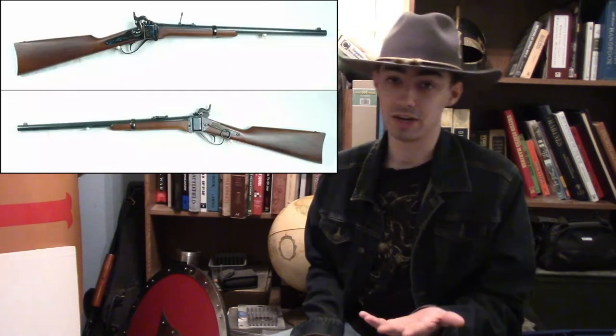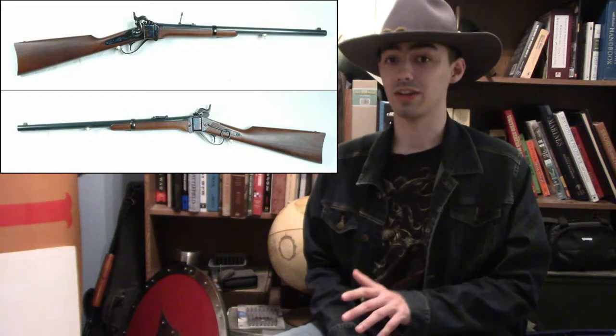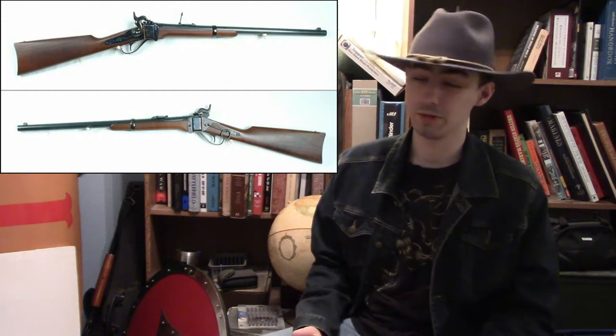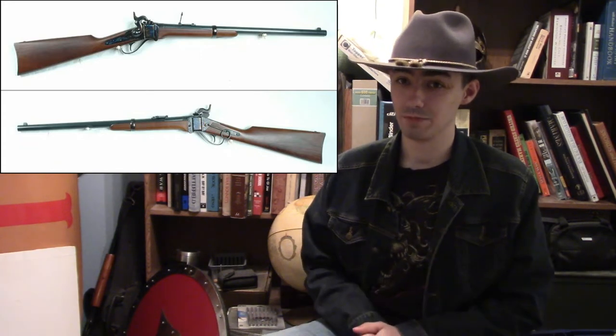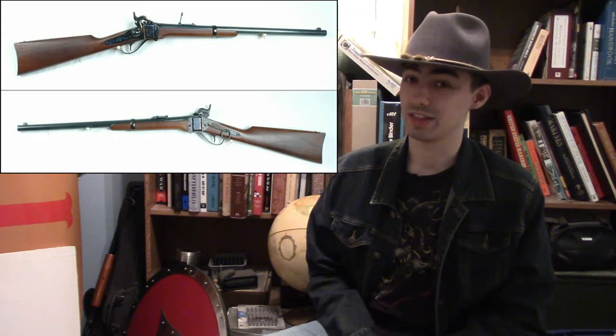Its weight is around 9.5 pounds, and its total length is around 47 inches. However, it depended on the rifle, because there were even carbine models used by the U.S. cavalry in history. But I'll get to that very soon. We also have to understand that the total amount made was at least 120,000. So that's a lot.